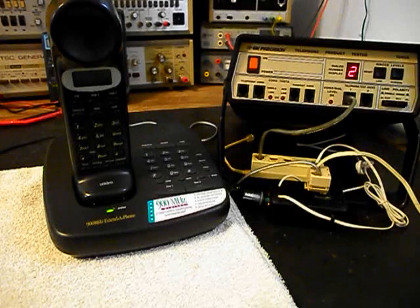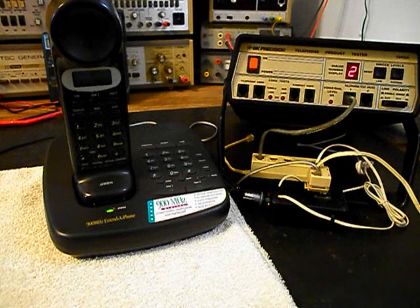Now that we know that this unit has been troubleshooted and repaired, we can return it to Tom and he can enjoy this really cool 2-line cordless telephone. Now, we also checked out line 2 and there was no issue.